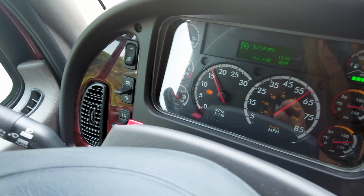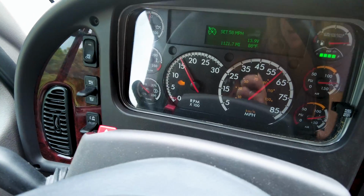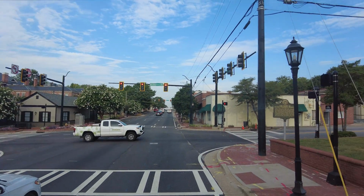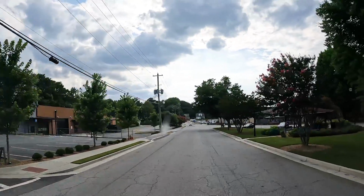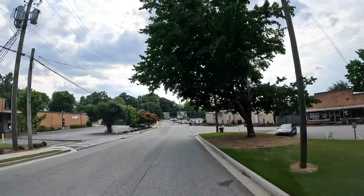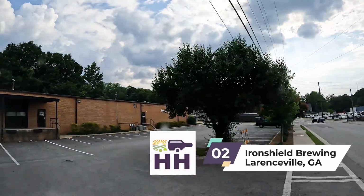Oh no. I called Freightliner in Walton and asked them, is this normal? And he said, no, it's not normal. He said if we have another problem, we might want to look for what's called an Oasis Freightliner. But at that point, we were really close to our Harvest Host destination, Iron Shield Brewing Company, so we decided to spend the night there and start looking for the closest Freightliner service center in the morning.